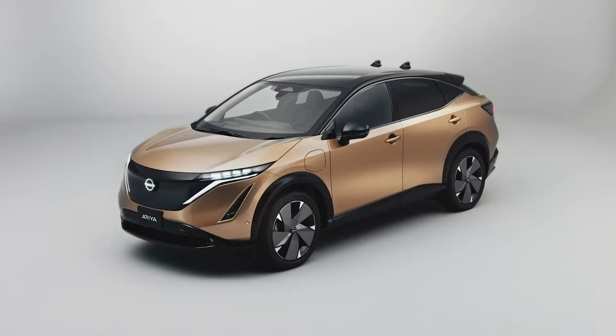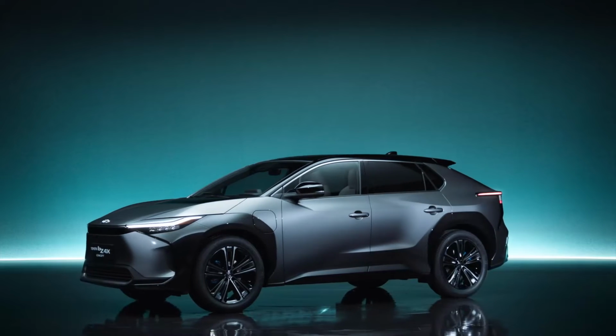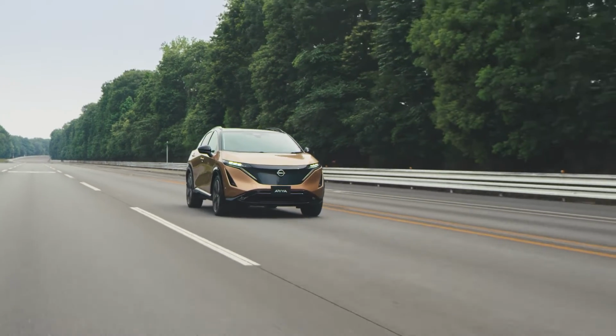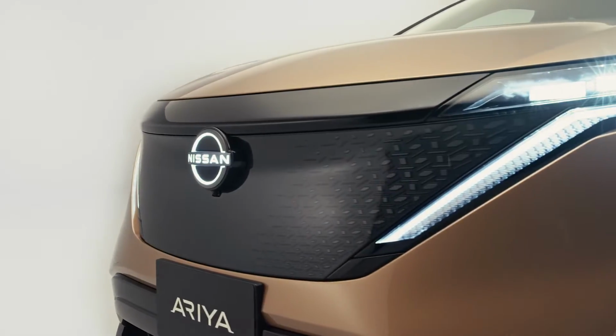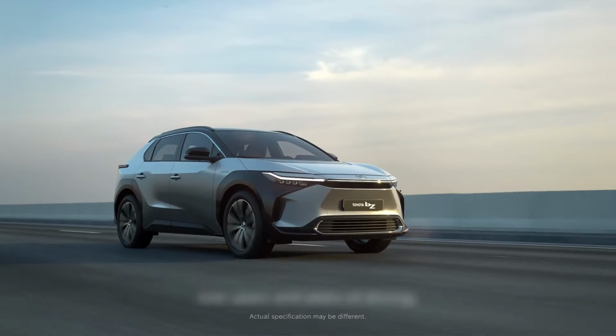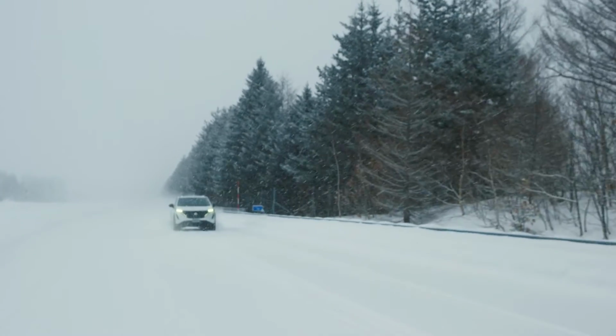Toyota and Nissan have been rivals going back many decades. With the reveal of the Nissan Ariya earlier this year and the more recent reveal of the Toyota bZ4X, this rivalry now goes electric. In this video, I'll perform a side-by-side comparison of the exterior, interior, tech, performance and pricing of these two EVs and show you how this rivalry is shaping up.